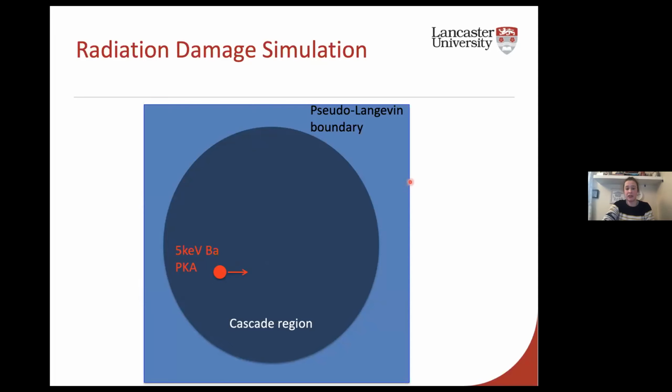Now, outside of this region, we've got the pseudo-Langevin boundary, which is a heavily thermostated region. And what this is ensuring is that if I've got atoms colliding on the very edge of my cascade region, what can't happen is atoms come out, hit a wall, and then come back in, because they'll be slowed down by the thermostat. That won't happen. And that's important because that's how we get around the fact that we're trying to model a very, very large bit of crystal in a very, smaller region.